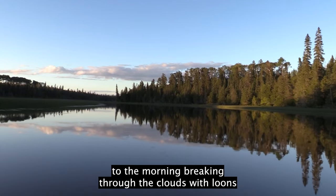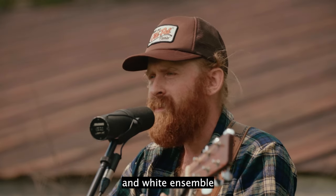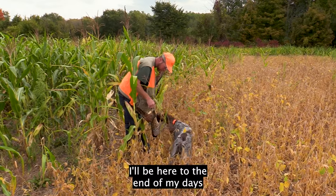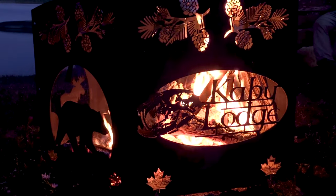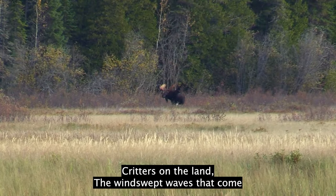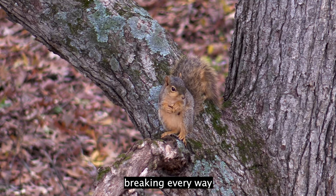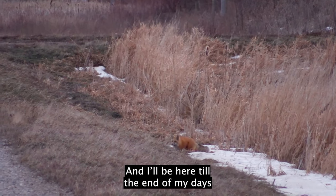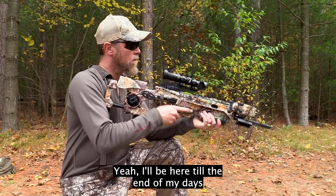Wake me to the morning, breaking through the clouds, with the loons singing, echoing their sounds, black and white ensemble, telling of what made. I'll be here to the end of my high days. Crisp on the water, soft in the sand, rocky on the shallow shore, the critters on the land. The windswept waves are coming, breaking every wave. I'll be here to the end of my high days.